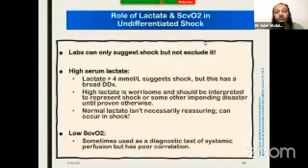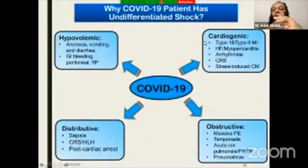Okay, now why would COVID-19 patients present with undifferentiated shock or hypotension? The common four types can occur in COVID-19 patients: cardiogenic, hypovolemic, obstructive, and distributive. But the mechanisms we should know by heart, and we should put them in our differential diagnoses when we manage these patients. Why would a COVID-19 patient present with hypovolemia? Yes, because those patients have anorexia, vomiting, and diarrhea. They can also present because of GI bleed, peritoneal or retroperitoneal bleeding.